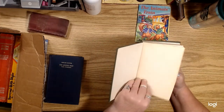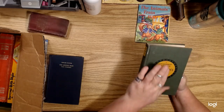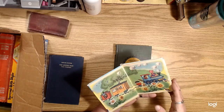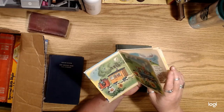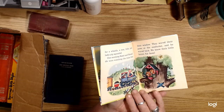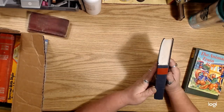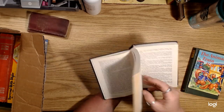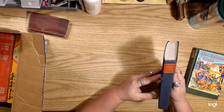Oh my God, I gotta quit yawning. 1931. This is cool. So there's an old math book, and then these little Junior Elf books are super cute. I think of all the kids' books, even Little Golden Books, these have the cutest illustrations in them. I just think they're adorable. Anyway, this one looks like it's in German. Yeah, the title looked like it was German. I have no idea what that is.